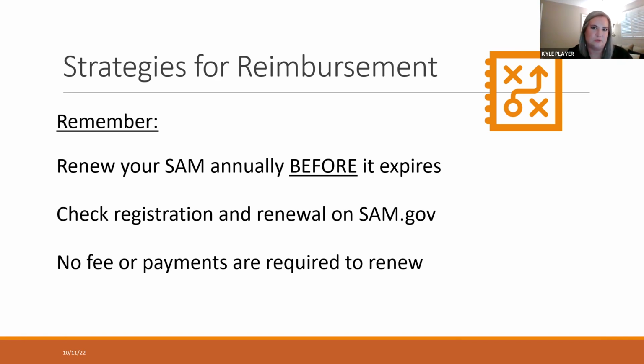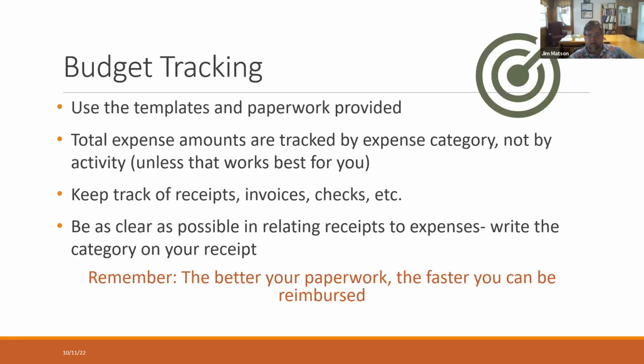Don't use anybody that's going to charge you money. Don't ever pay to renew your SAM. Make sure you're going directly to sam.gov to check that expiration date and to check that renewal. And I always suggest don't wait until the very last second, because sometimes things happen, so you don't want it to lapse. So go ahead and do it a little bit before, to make sure that everything's correct and you can go through that template. Usually it's not very complicated for renewal, but just to be on the safe side.